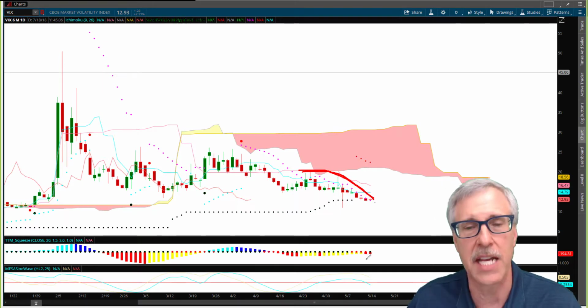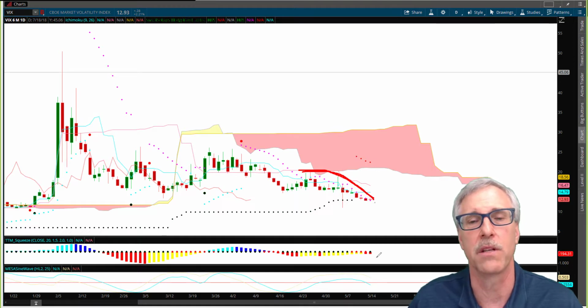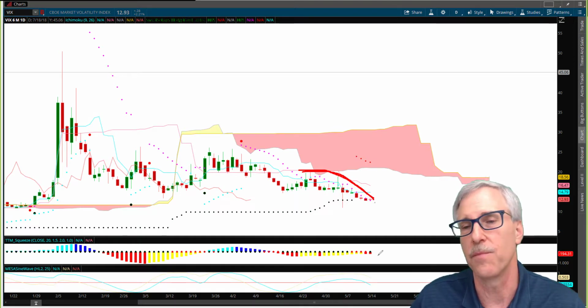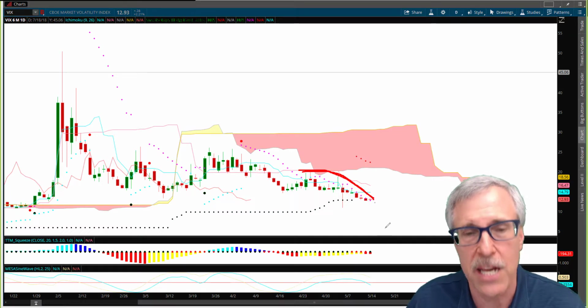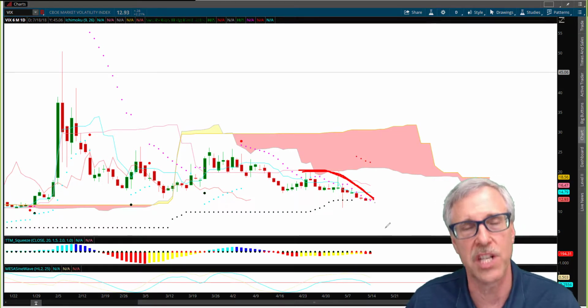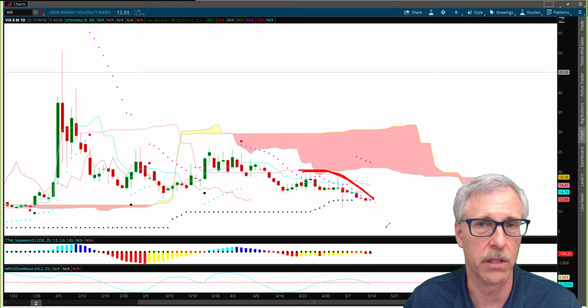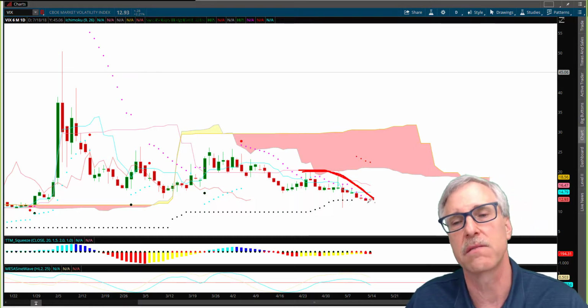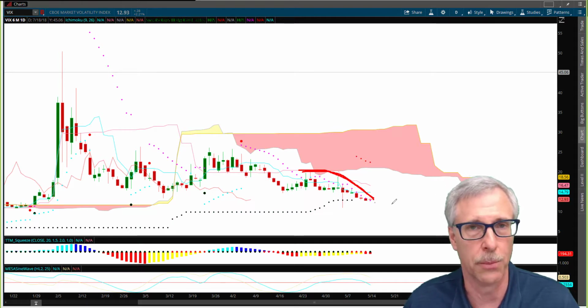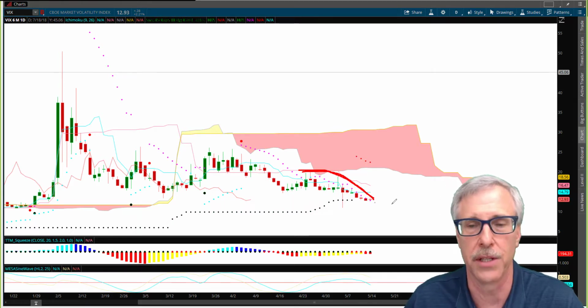That's a dynamic and a component of the market that is little understood, but suffice it to say, it appears as if the VIX will continue to go lower and the broader market will ultimately go higher, even if the VIX flattens out or consolidates a little bit going forward over the next couple of days.